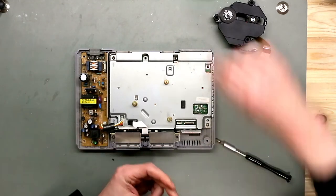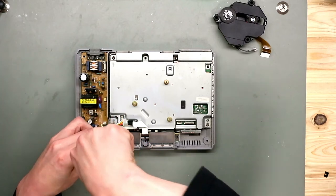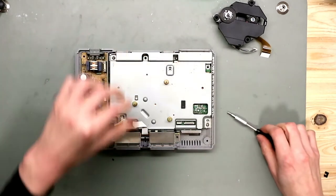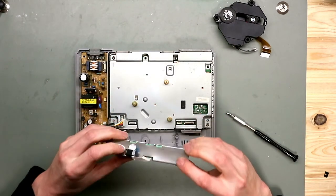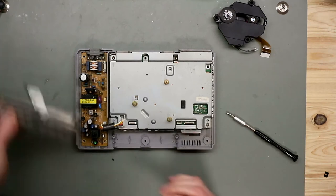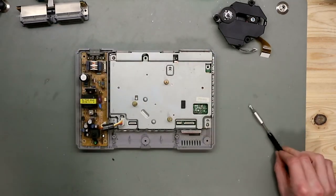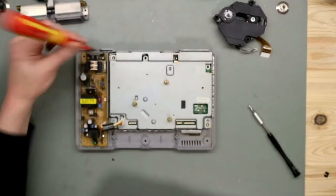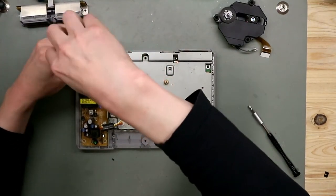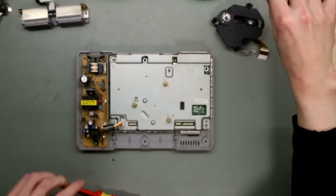Take the controller ports out. Carefully, yeah, a little bit of dust. For the power supply, I use an insulator screwdriver. At mains voltage, you have to be careful.